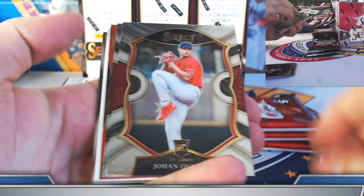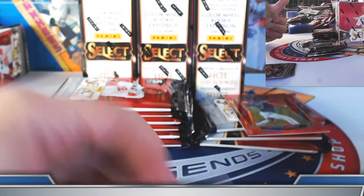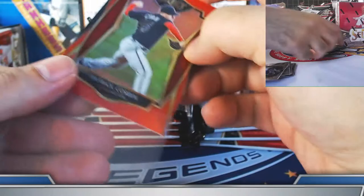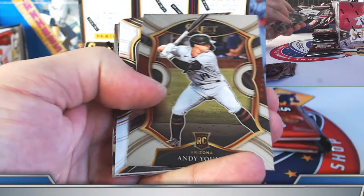Red Prism to 199, Patrick Corbin. Diamond level base, Espinal, rookie. Philip, cool deal, buddy. Nice on the Pache, and certainly looking to add to it now. Crochet on the rookie jersey swatch.